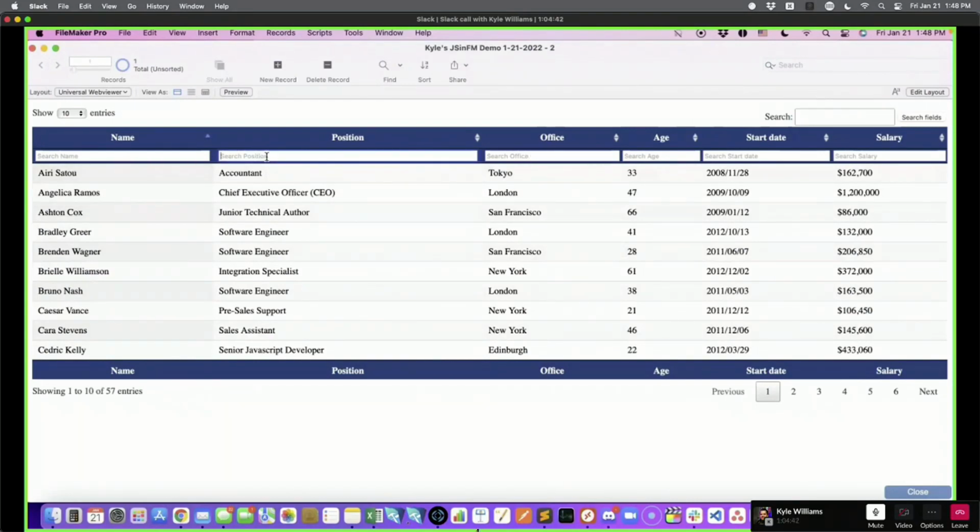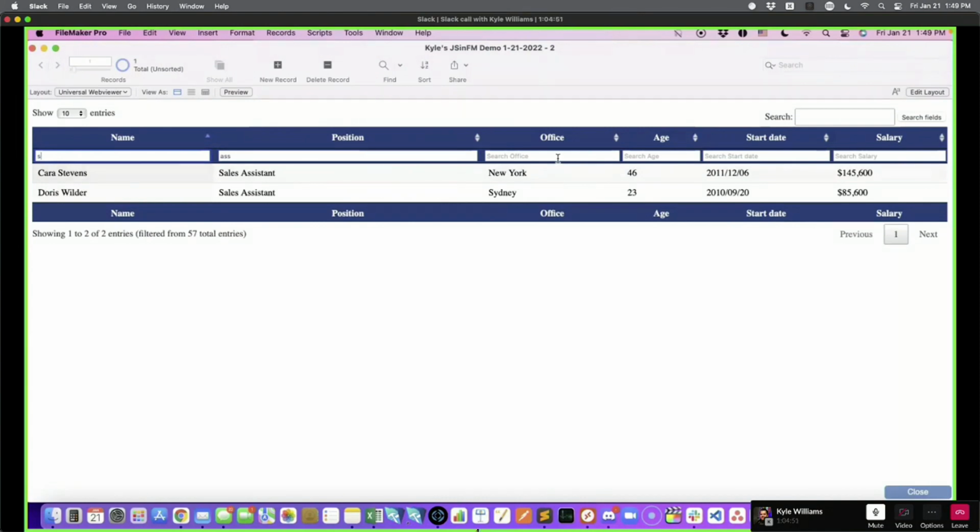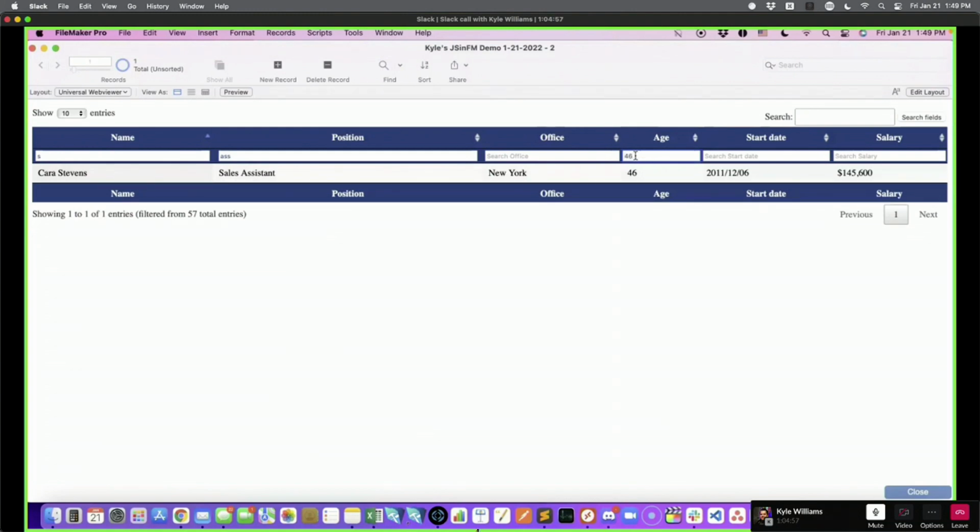Maybe I want to find all the assistants. So sales assistants with the letter S in it. And then I want to find, I don't know, we'll search age 46. So therefore, we can filter each column individually this way. And it's not just one global search that searches everything.